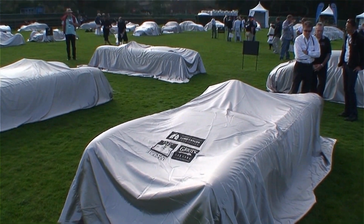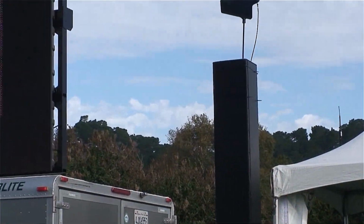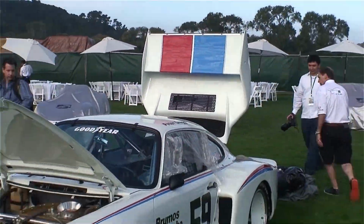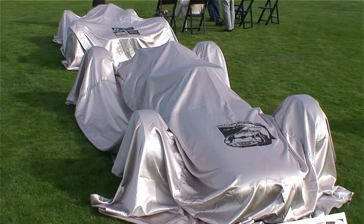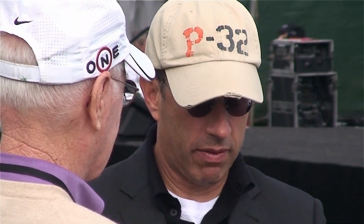How abstract is this? Look at the sky at the moment. Silver puffs. They're warming us up with car sounds. 934. You can kind of figure out what's under this shroud. Here's Jerry Seinfeld. Got a few cars here. He's the man. Jerry Seinfeld. Got a lot of Porsches.